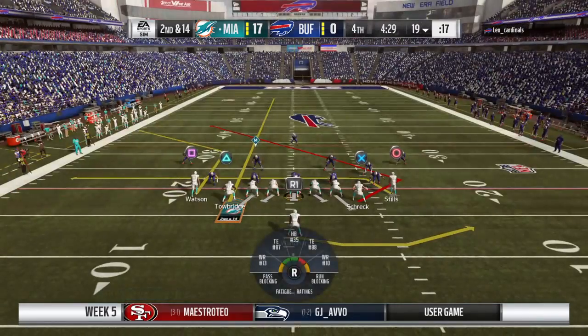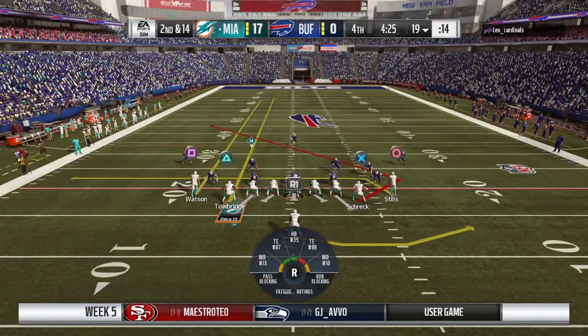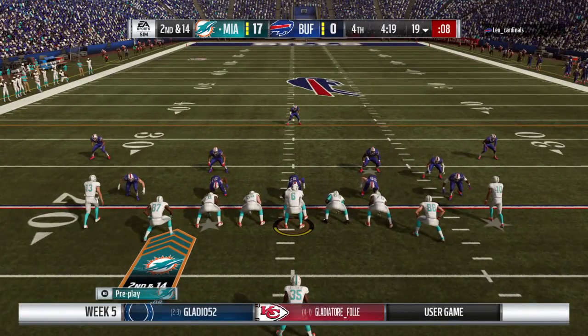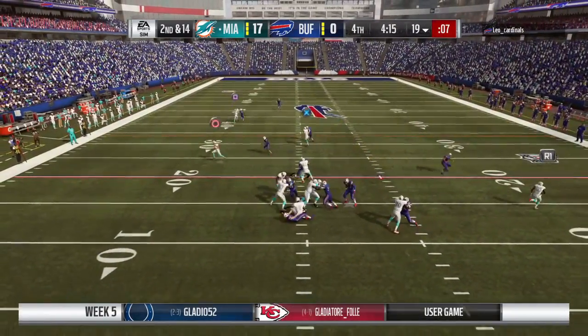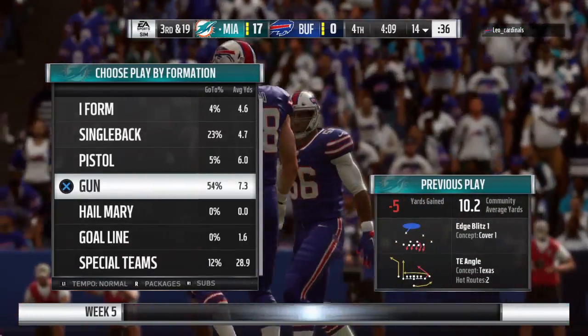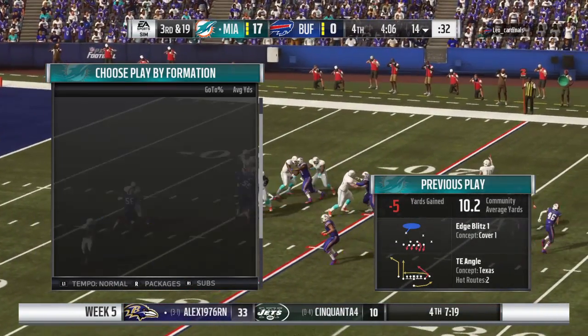Set! Green 39! Gun! Now they'll throw it with Osweiler. Can't find anyone, and down he goes. Osweiler sacked. Matt Milano, tough to handle on that blitz. He gets him for a loss of 5.